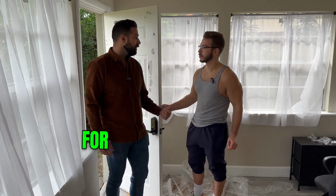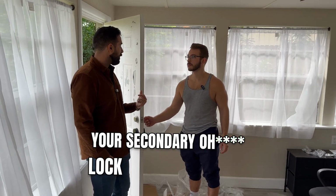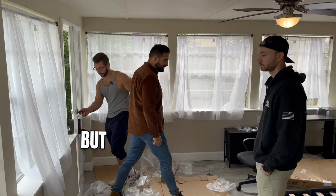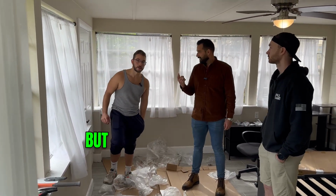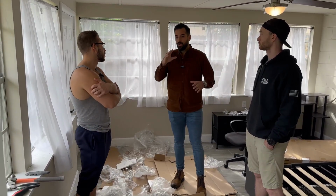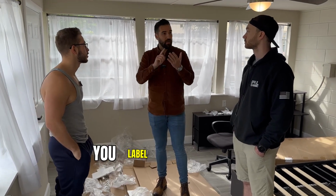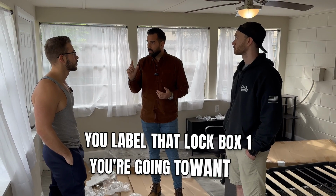Now, what are you doing for when the lock malfunctions? You have your secondary lockbox system set up? We have a lockbox in the front. But does that one lockbox have all the keys to all the doors? Not yet, but we're going to either put it all in that one or no. So this is what you do. You buy one lockbox per room. You label the lockbox. So if this is room 1, you label that lockbox 1.